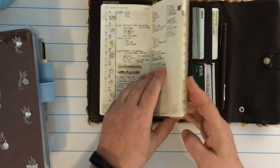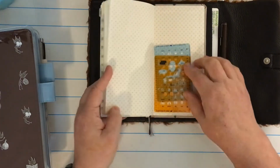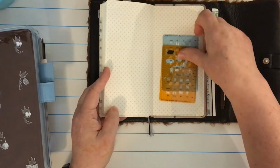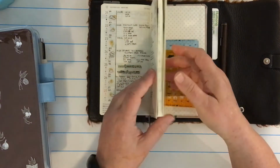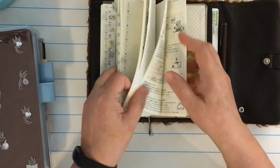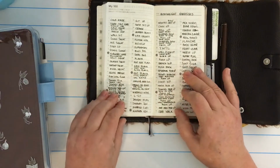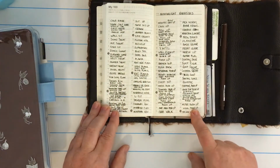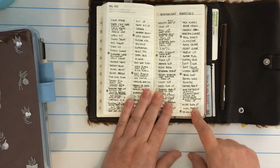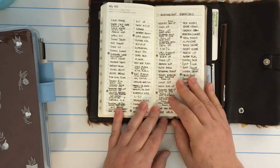I'm not going to keep going through the weeks. I do have a pencil board, and I do have this little pocket in the back where I keep the orange and the blue stencil from Hobonichi. But in the back here, I did fill out the My 100, and I have body weight exercises listed from 1 through 100 here. And my goal is to try to do as many of these as possible.